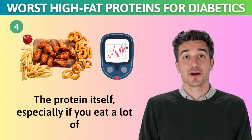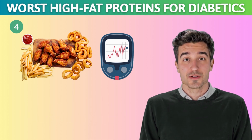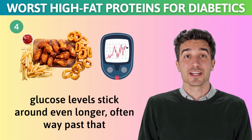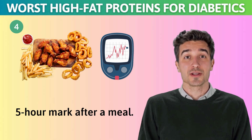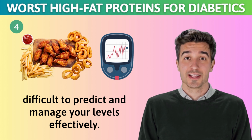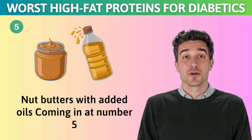The protein itself, especially if you eat a lot of it, can cause a delayed rise in blood sugar. Then, all that fat absorbed during frying makes those high glucose levels stick around even longer, often way past that 5-hour mark after a meal. This extended period of high blood sugar makes it incredibly difficult to predict and manage your levels effectively. 5. Nut butters with added oils.